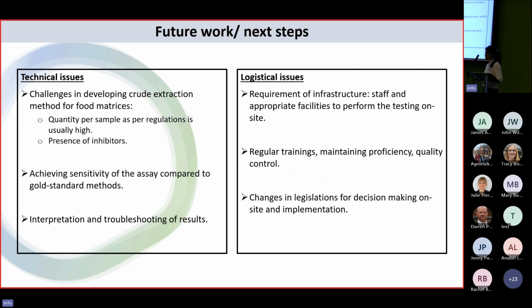Coming to the logistical issues, to perform any on-site testing, the requirements around infrastructure, staff, and appropriate facility are needed. Another one is to maintain the proficiency and quality of the testing. Regular trainings are required. Lastly, to make decisions based on the on-site testing results, some changes in the legislation could also be discussed further.